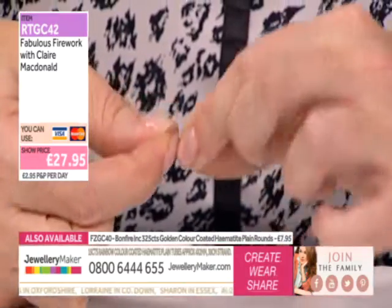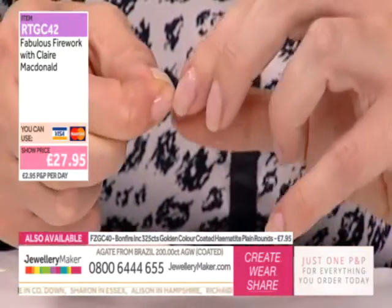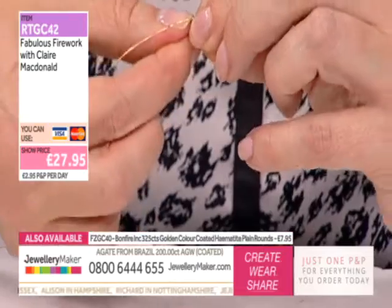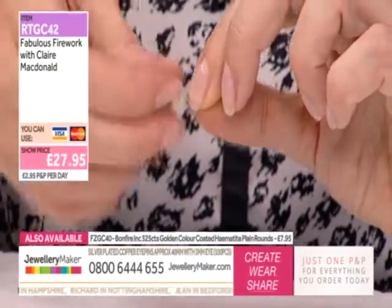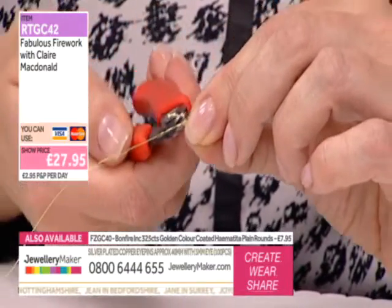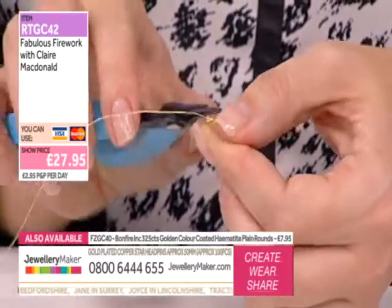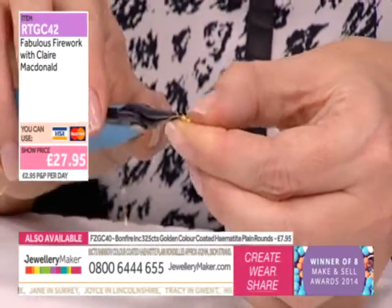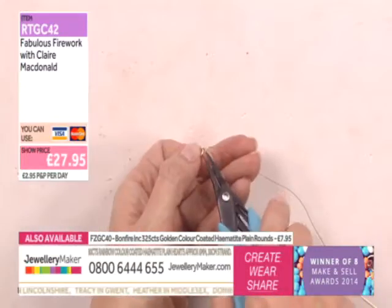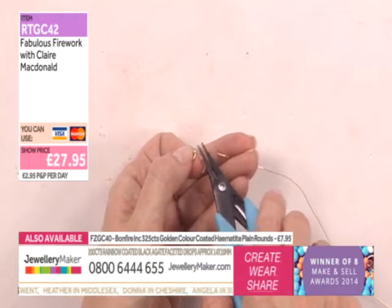So when I bring the two together, I'm just going to give a little twist there, almost like a tiara twist, just to secure that little tail. But I'm going to get rid of that tail straight away, because I don't want to confuse myself with wires. So if I just snip that off and tidy that up, because I don't want too much height coming off from the point of the jump ring to where I can slide the gem on there, if that makes sense.